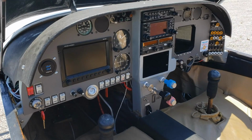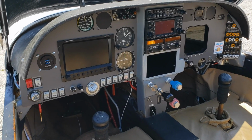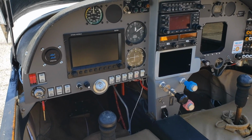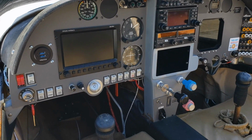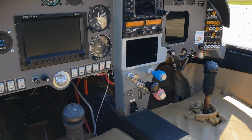If you look at the panel, let me show you the panel real quick before I even hop in. You can see some upgrades have been done to this plane now. It is a 1999 model, so this airplane is at least 10 years old. And so the owner, they've gone through several upgrades. You can see the avionics have been upgraded. You see a Garmin GNS 430 there. That's to tell you this is IFR.